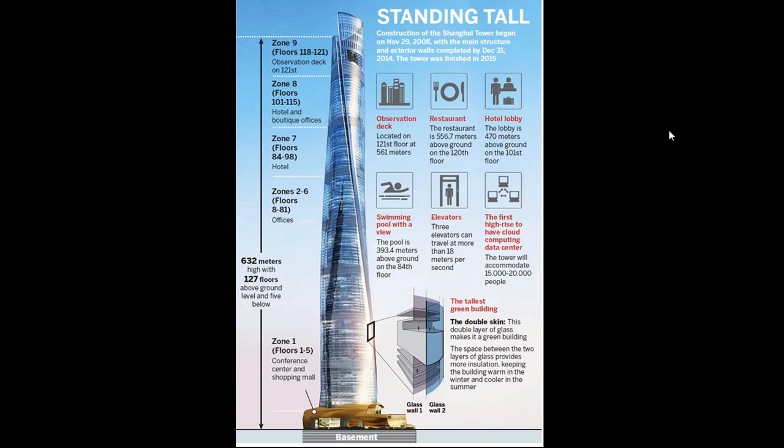So once it was built, the company that paid for the building to be built said, okay, we've got all these wonderful floors and rooms and buildings you can use. Who wants to use them? So companies would say, we do. And then they would have to pay money to rent out the floors to use them as offices.